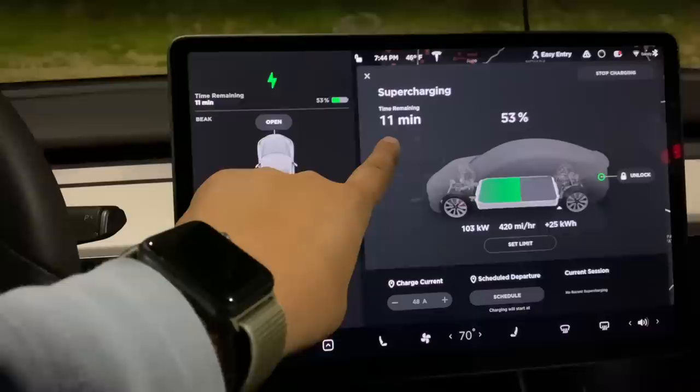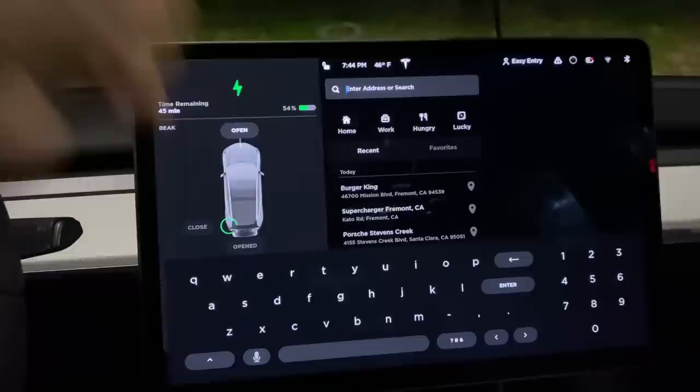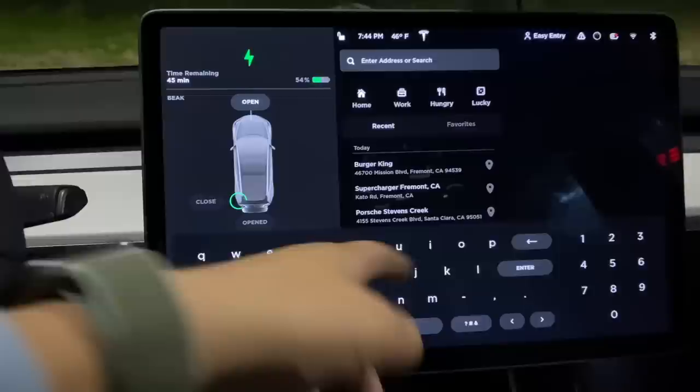But let's see, it is from Kettleman City to Mojave. Okay, looks like we're gonna be doing a longer charge here. That's fine because I can hang out in the cafe and get some snacks, get myself a, I don't know, Tesla branded coffee, but I don't like coffee, so I probably won't do that.